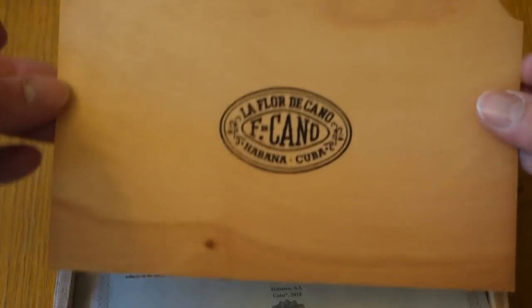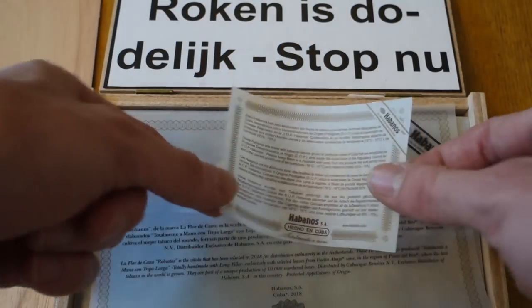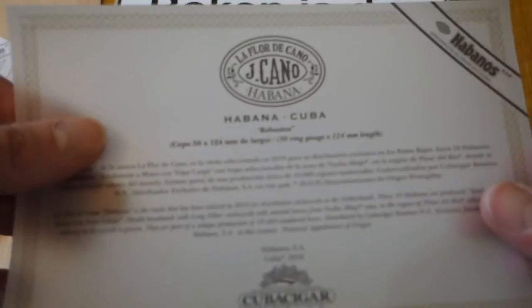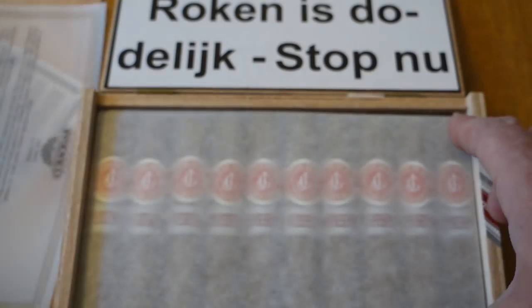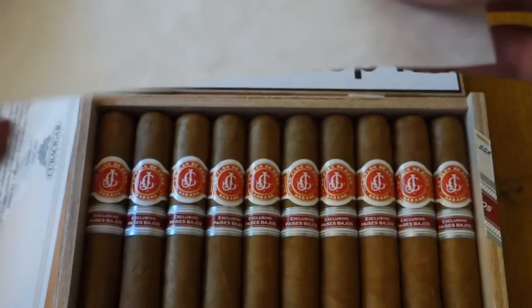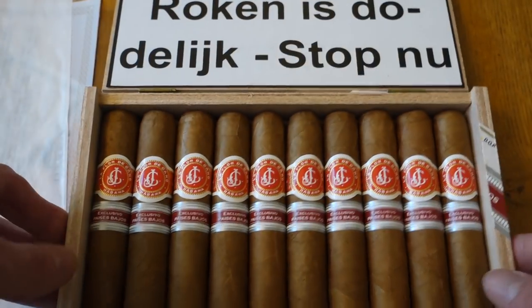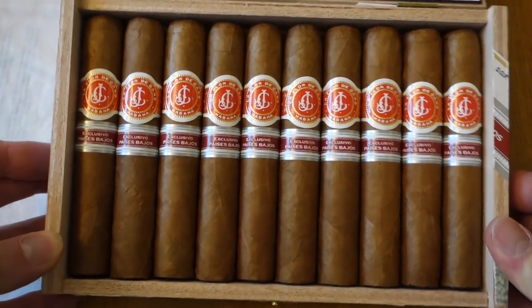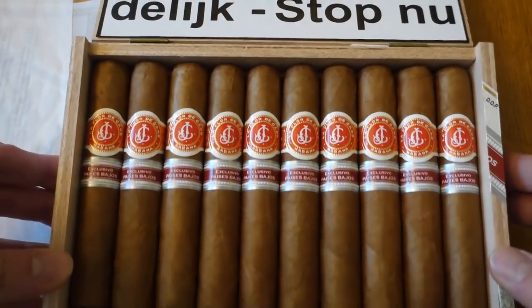Of course, you have to see the wood. Official Habanos, some text about the cigar, and here they are. So this is a lighter box. I also found a couple of very nice dark ones. Let me smell for a second. Oh, they smell great.